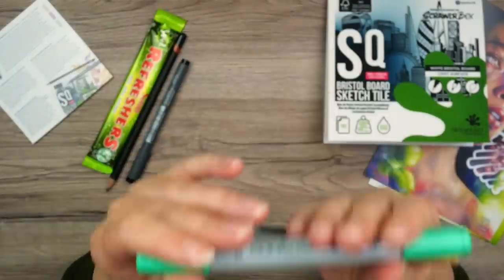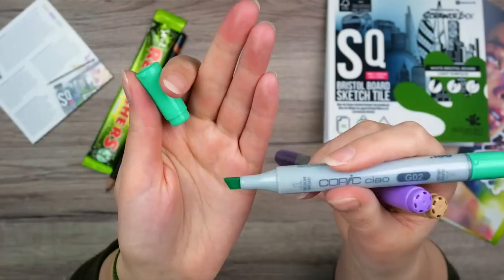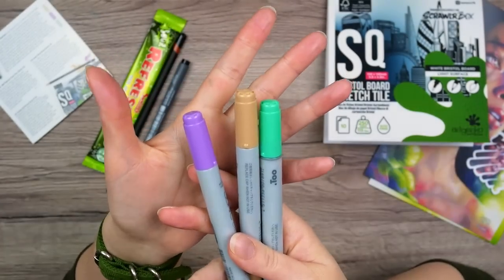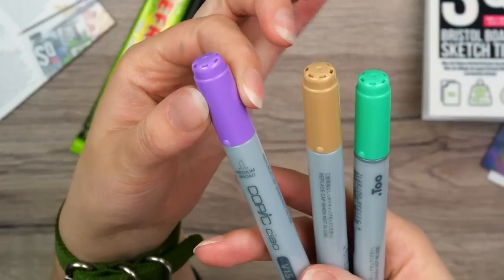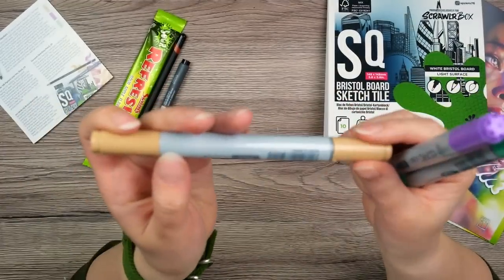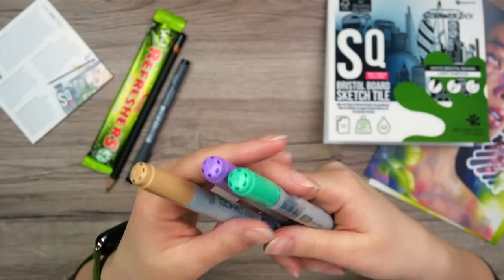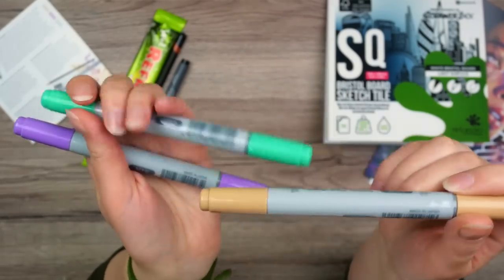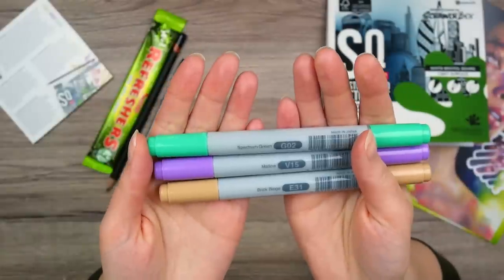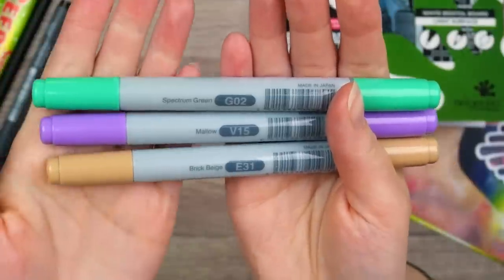Just as I thought, we got Copic markers, Copic Chow to be precise, with a chisel nib and a brush tip. This color scheme is just perfect. We got purple and this teal greenish color, and also kind of a beige color that goes very well with purple and green. And the colors are spectrum green, brick beige, and mallow. Or if you want to be a Copic nerd, GO2, V15, and E31.